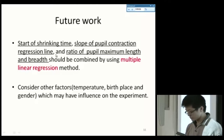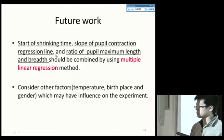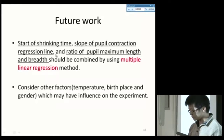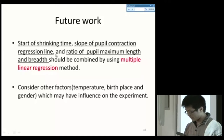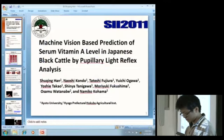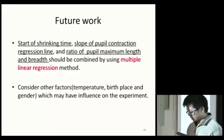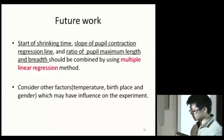Future work. Now I just consider each factor directly with vitamin E level, but I think these three factors have correlation with each other. So in the future, I want to use multiple linear regression to combine these three factors. Also, during the experiment, I didn't consider temperature, birthplace, and the gender of the cattle, which may also have influence on the experiment.